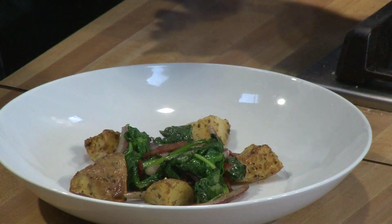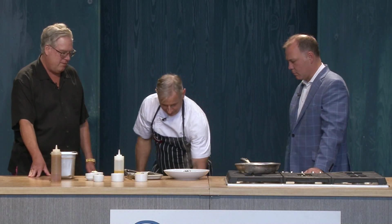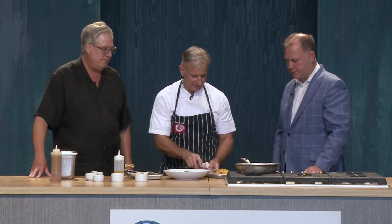I think our fish is done by now. Check the oven. Yeah, there we go. Perfect. Oh my gosh, look at that.